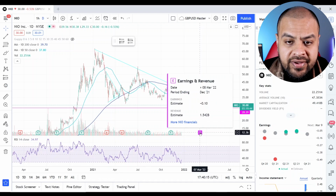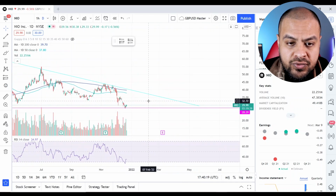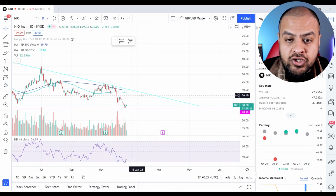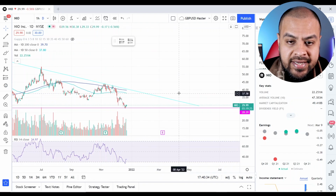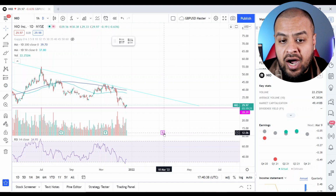They also have an earnings coming out in March. So I think as we get closer to February or even sometime soon, we might see another little dip. It should break up to the upside and get to easily around $40, especially by the time or after this earnings.